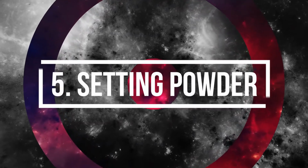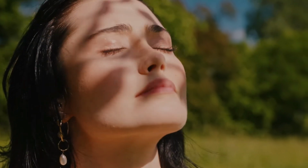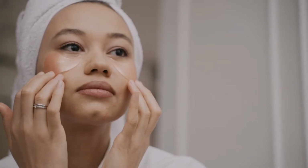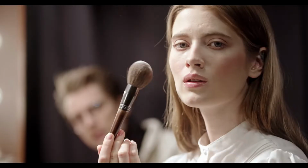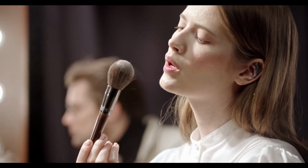Number 5. Setting powder. Nobody likes to have an oily face. Hey, neither do I, after all that time and work we've done to get that flawless look for the day. We need to do something to keep it looking good, which is the reason setting powders and sprays are so popular. Yet, you might be placing yourself in harm's way when attempting to conceal your shine.